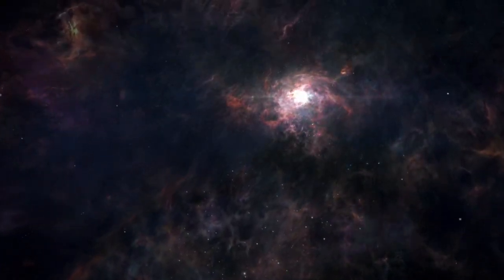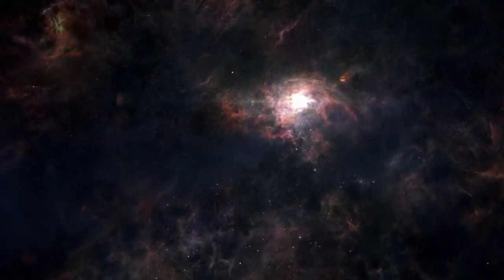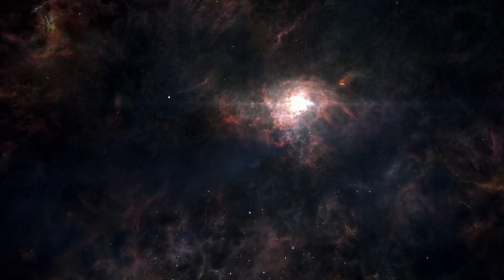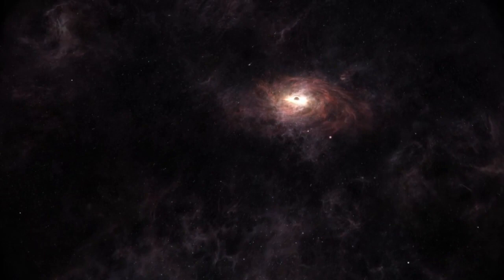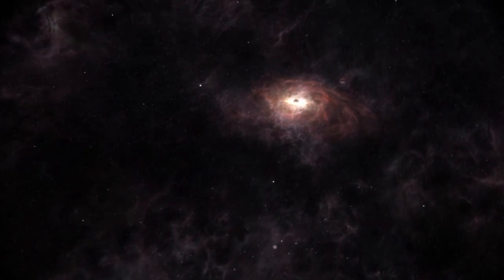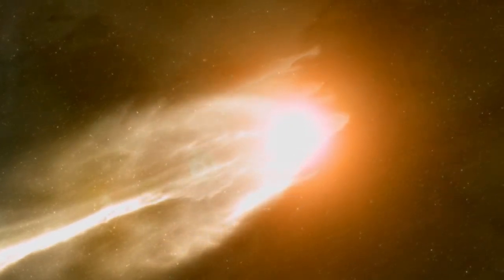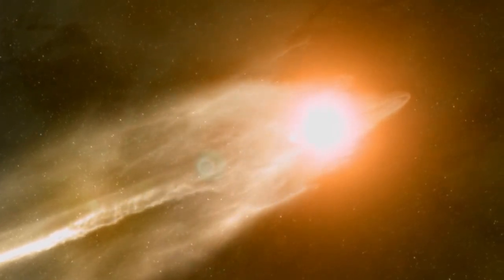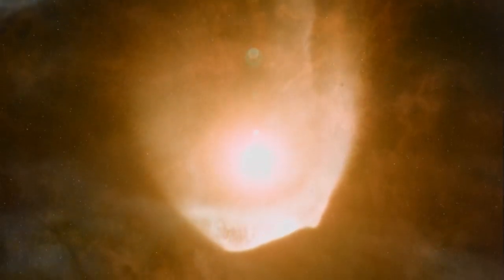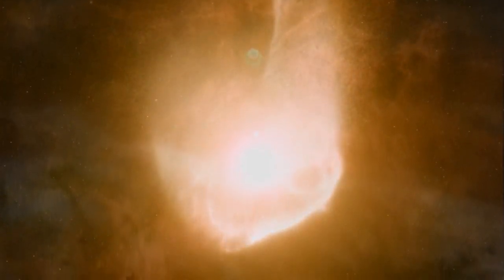March 2019. We focus the XMM Newton Space Telescope on a region of space around Sagittarius A star, the supermassive black hole at the heart of our galaxy. We spot two huge columns of gas glowing in X-ray light. The columns seem to be coming from Sagittarius A star.